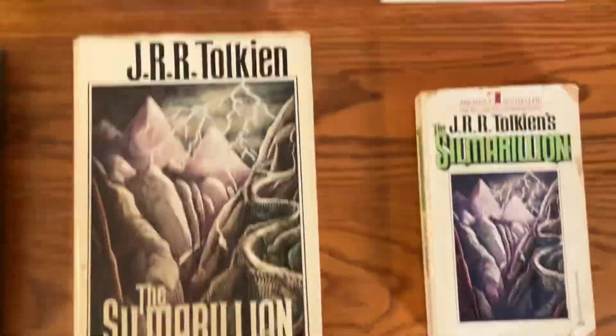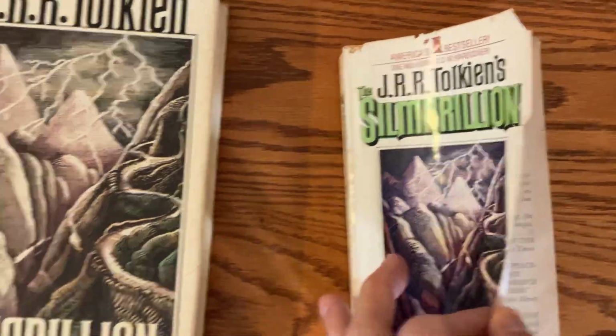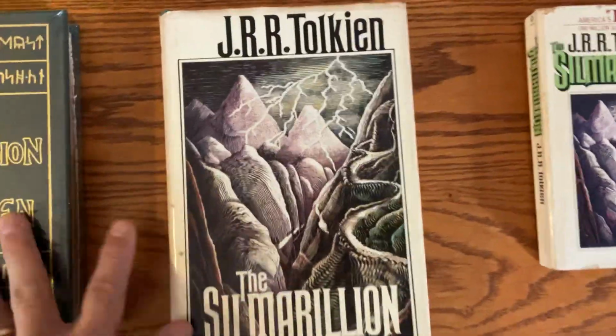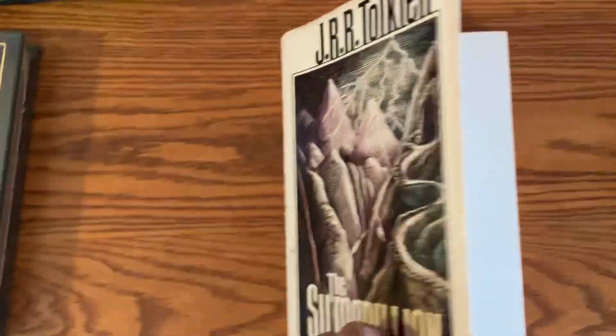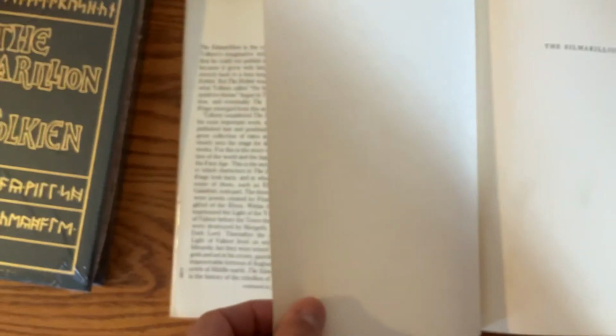So let's see where to start here. We'll start with these. This one, I think, is from like 1980, but it's the first paperback, and this is the first hardcover from 1977. And this was my dad's copy. I actually read the paperback Lord of the Rings and Hobbit out of this set, but I never did read the Silmarillion. This is my dad's copy. He never finished it either. But he got me into Lord of the Rings.